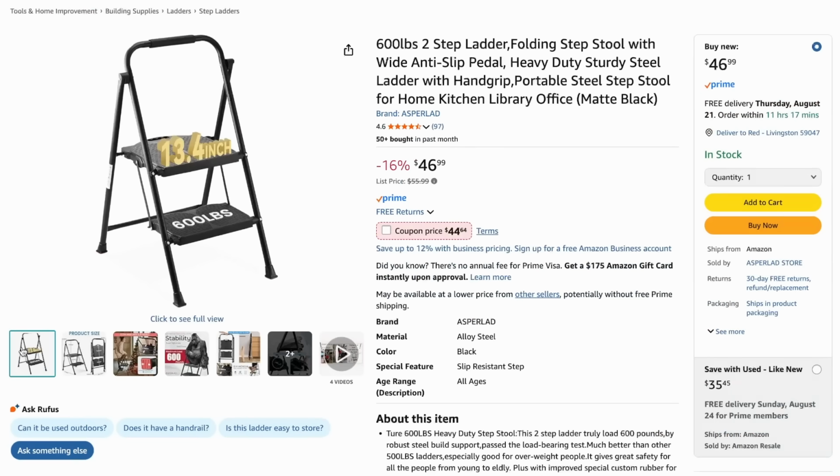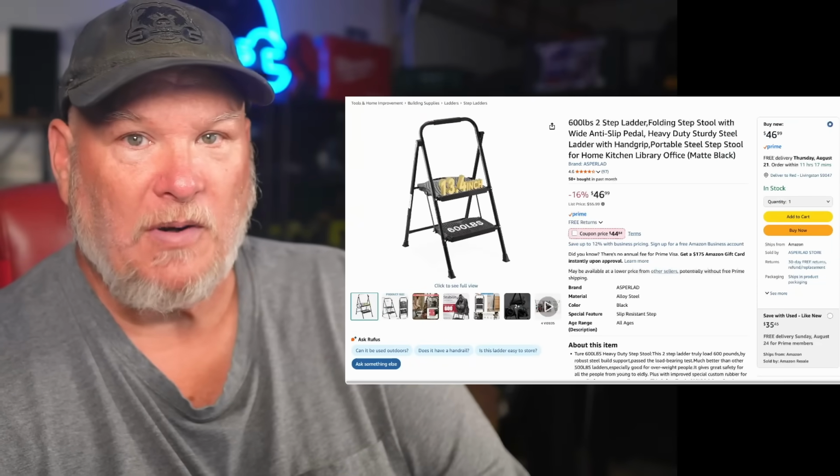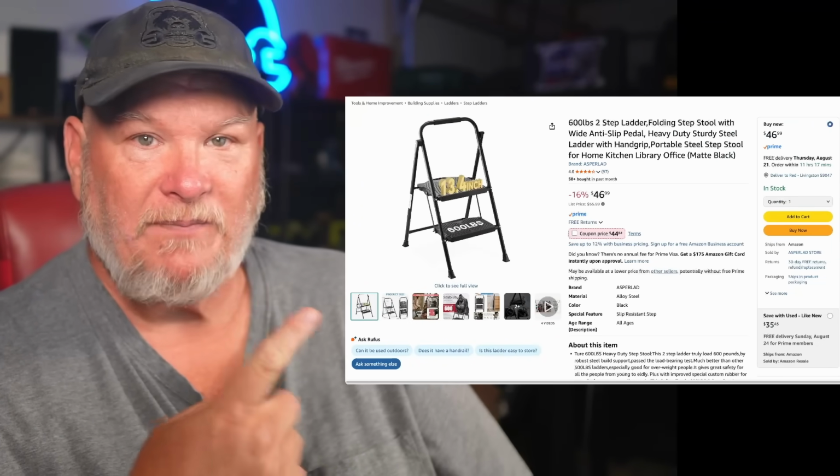All right, then after that, we got, don't call it a step ladder. It's a step stool. It's more like a step staircase, given the size of the treads on this thing. Rated for 600 pounds, 13.4 inches wide. Don't keep doing stupid stuff to get things off the top shelf that you've stored up there and now you suddenly need. Get one of these, all right?